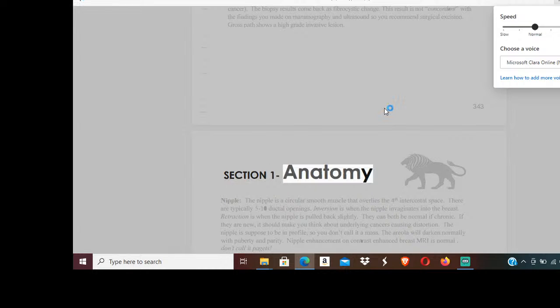Section 1 Anatomy. Nipple. The nipple is a circular smooth muscle that overlies the fourth intercostal space. There are typically 5 to 10 ductal openings. Inversion is when the nipple invaginates into the breast. Retraction is when the nipple is pulled back slightly. They can both be normal if chronic. If they are new, it should make you think about underlying cancers causing distortion.